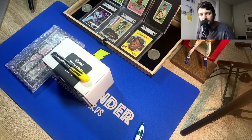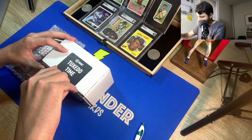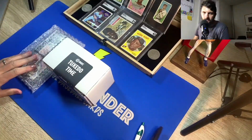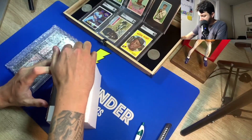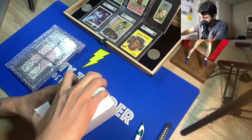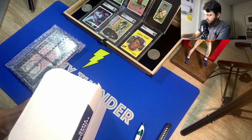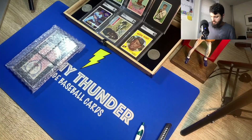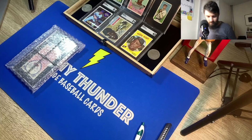Without further ado, let's open this up. We have two of the tall boys here because they couldn't fit, I guess, in the package. So this is what we have. All right, so the box, just the box fell. So let me open this up. I'll lay these flat down, upside down.